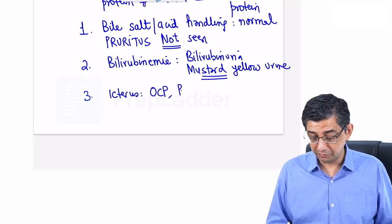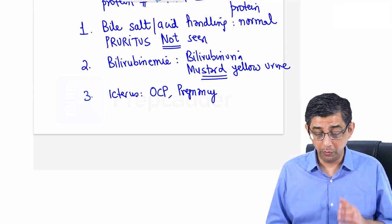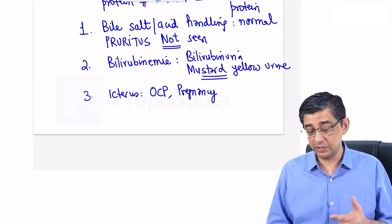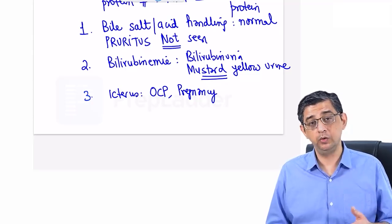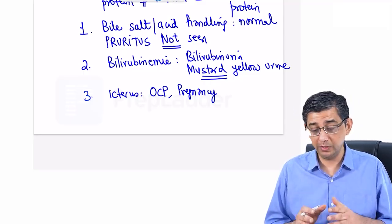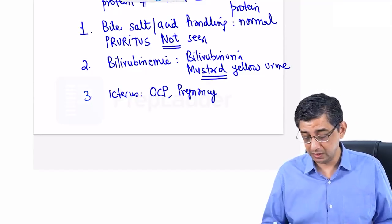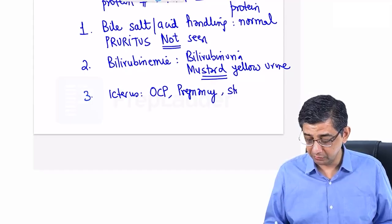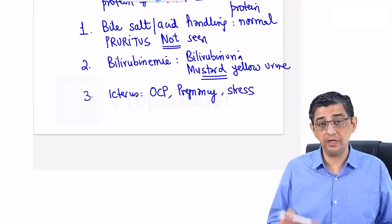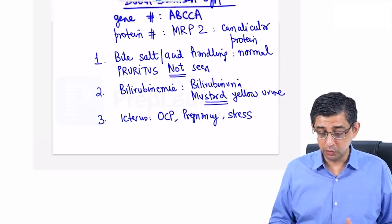Or for that matter, it could be pregnancy. You see, there's a possibility we might confuse it with even fatty liver or pregnancy, but Dubin-Johnson is a separate disorder with deranged conjugated bilirubin. In fact, a lot of the time the conjugated bilirubin values might be so grossly elevated that you might think she's having a fatty liver or pregnancy. But as I'll explain in the workup, you can definitely differentiate it from fatty liver or pregnancy. These are the usual presentations.